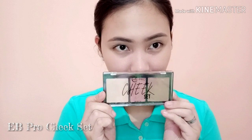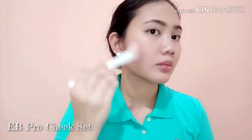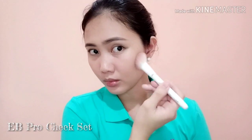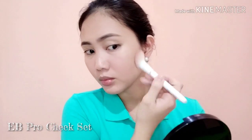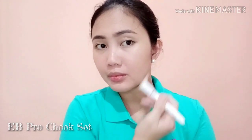For contour, blush, and highlighter, I'll be using the EB Pro Cheek Set. Yung pang-contour nito, yung shade niya, saktong-sakto sa preference ko. And then, sobrang subtle lang nung kulay niya. Na yung pag nilagay mo siya sa face mo, natural looking lang siya. And then, madali lang din siyang i-blend. Minsan nga lang, hindi ko alam kung bakit nagagawa kong bronzer tong pang-contour na to.